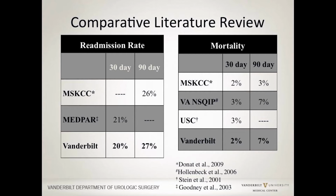Looking at the data that's been published in other series, this is not too far off from other large institutional series looking at open radical cystectomy rates and the concerns not only with readmission but overall mortality rate.